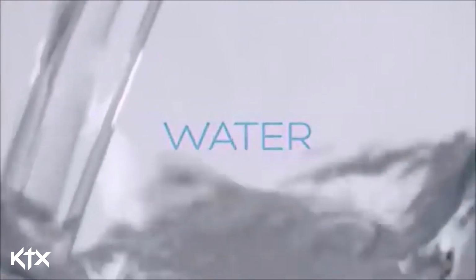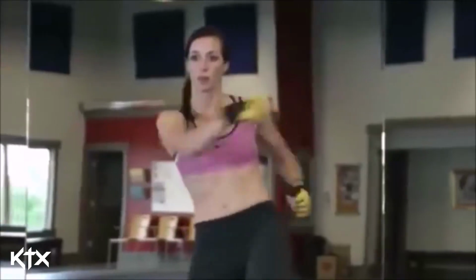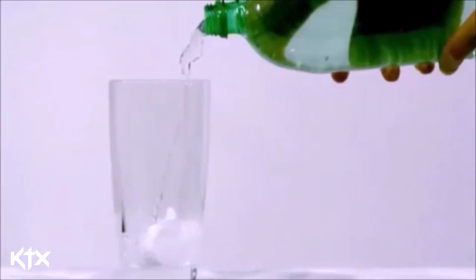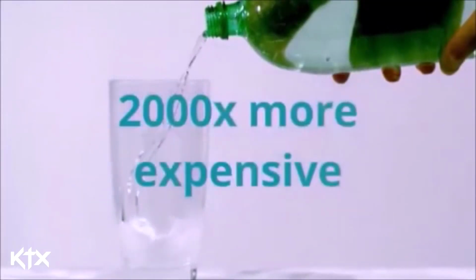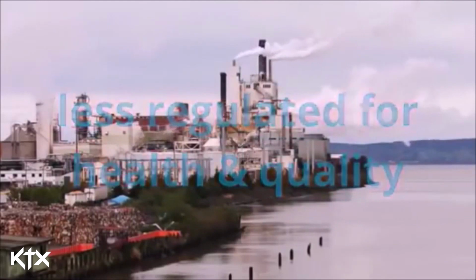Experts suggest that for optimum health, the average active person drink over 10 glasses of water every day. But for those of us who are always on the go, it's nearly impossible to stay hydrated without reaching for disposable bottles of water or sugary sports drinks. Bottled water may be convenient, but it's not cheap. It costs more than 2,000 times more than tap water, even though it's less regulated for health and quality.